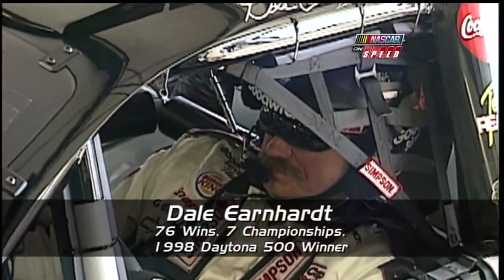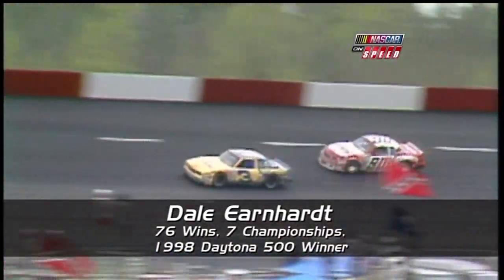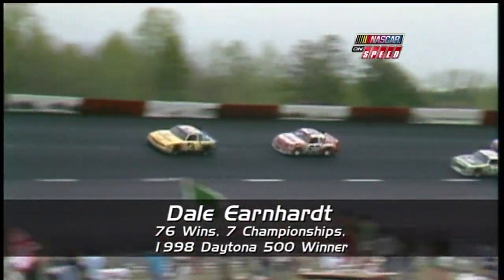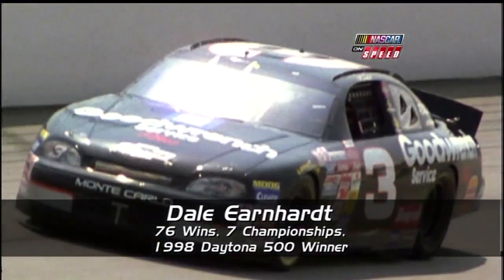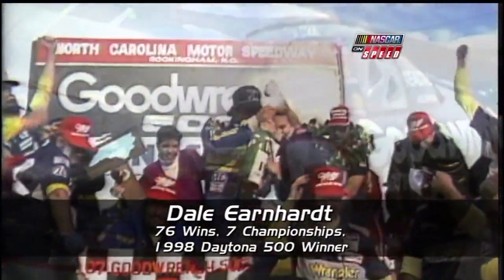Dale Earnhardt was nicknamed Ironhead and the Intimidator. Earnhardt tied with Richard Petty for most championships at 7. He scored 76 wins in his 25-year career, including the 1998 Daytona 500. Earnhardt is the all-time leader in race wins at Daytona with 34.